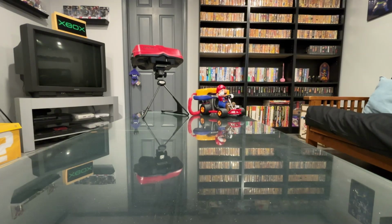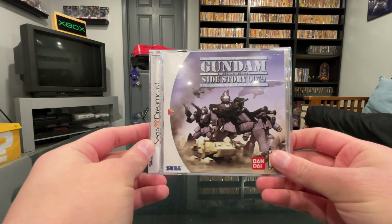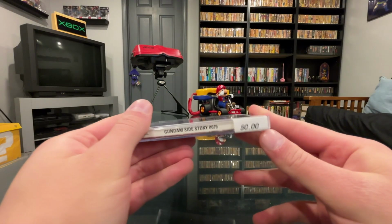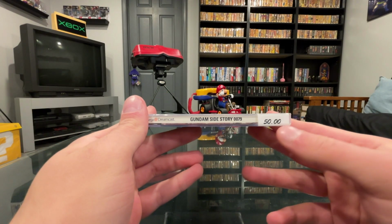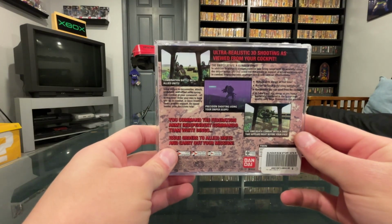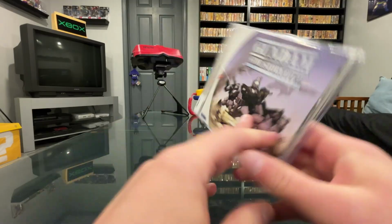So with this next one, I am now 7 or 8 Dreamcast games away from a full set. Crazy to see, but I've never seen this one in person. Gundam Side Story 0079 Rise from the Ashes. Never seen this one in person. They had $50 on it, which is pretty much right on, so 20% off, $40 for this. Can't complain about that at all. Was happy to see this one.